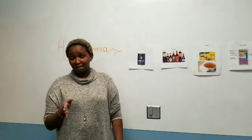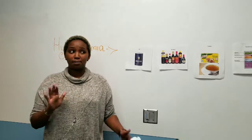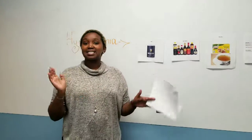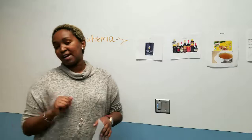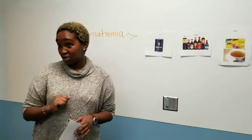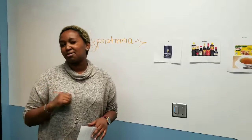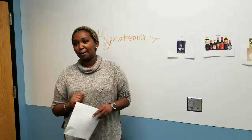The main function of sodium in the body at normal range is to maintain fluid balance and is necessary for muscle contraction. So when you're running or moving around, that is mainly what helps in your body and nerve function. So like when you're thinking, those little brain waves, sodium plays a big part in it.